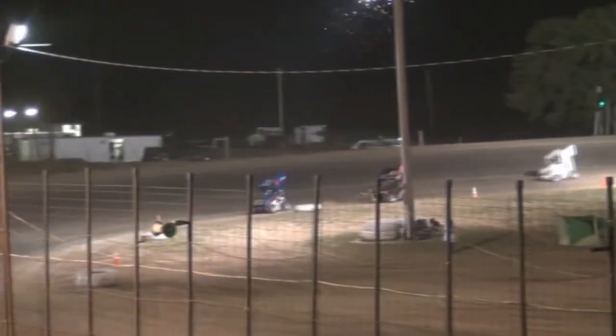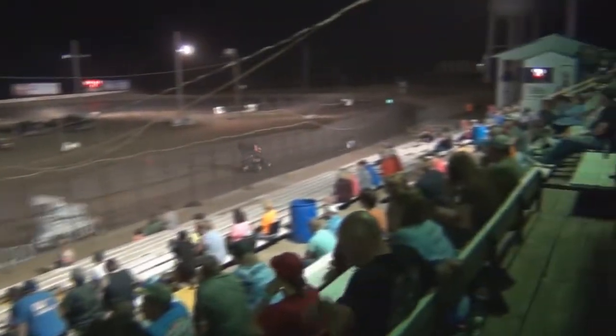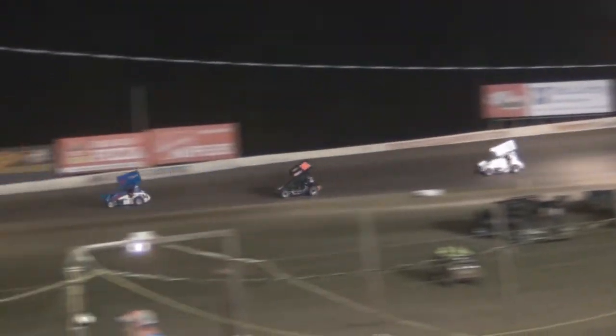As they go through turn number 3, off of turn number 4, Seacrest is still going to lead them. And here comes Billups looking on the inside, unable to make it work as we've got 2 laps to go. 2 laps to go as they came by the flag stand. 10 laps down as we go into turn number 3, coming off turn number 4.